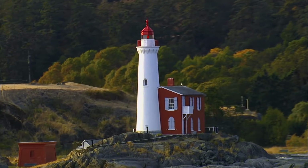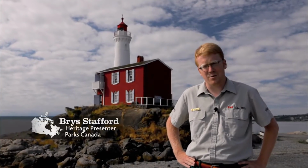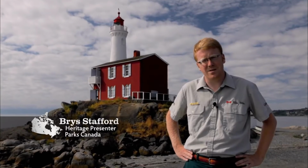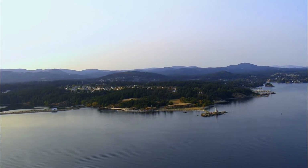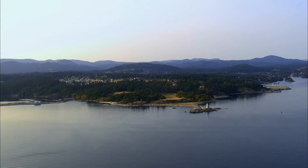We're right at the southern tip of Vancouver Island. This is the oldest permanent lighthouse on the west coast of Canada. It's actually older than Canada if you think about it, built in 1860, during the colonial period. And it has stood here for over 150 years, marking the entrance to Esquimalt Harbour, the way towards Victoria, and a number of safe anchorages in between.